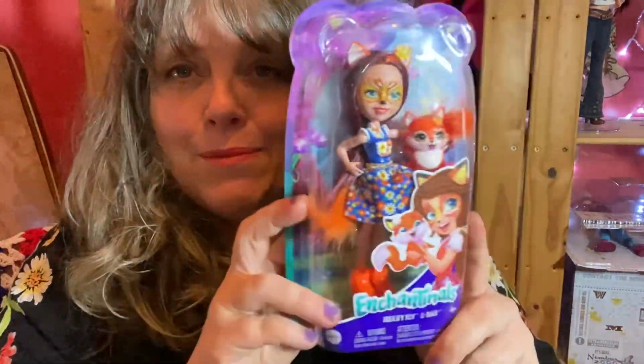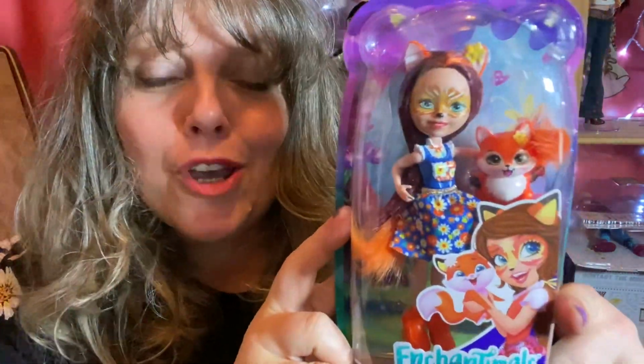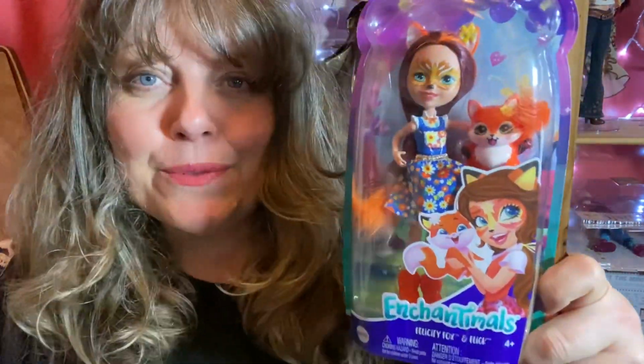Now, did I come away with anything? I went out to the shop saying absolutely I'm not buying anything on this trip, but of course there was the tail end of the January sales, and in amongst the Enchantimals you will have seen me go back to it twice. There was this doll which was nearly half price. It was only £4.99. I think it was down from £8.99 or £9.99, so it was almost half price.